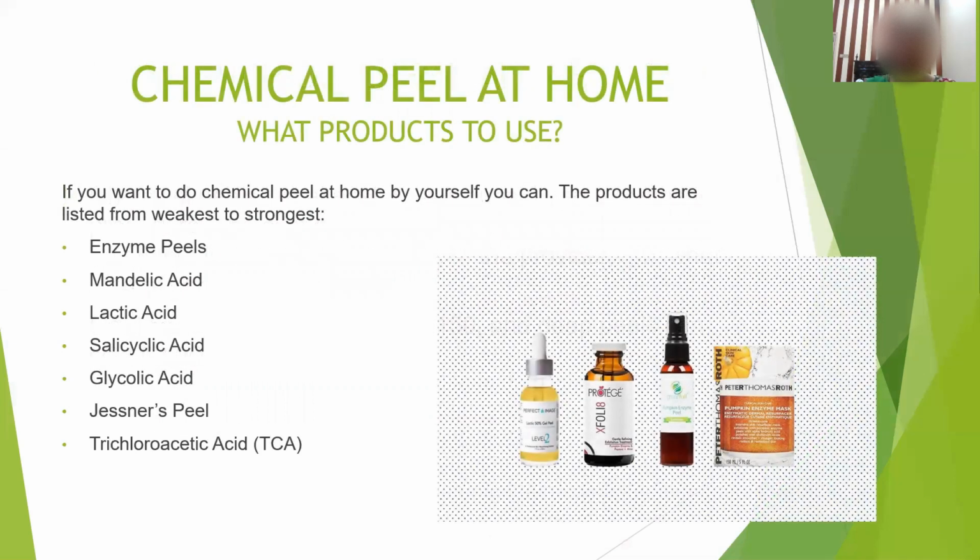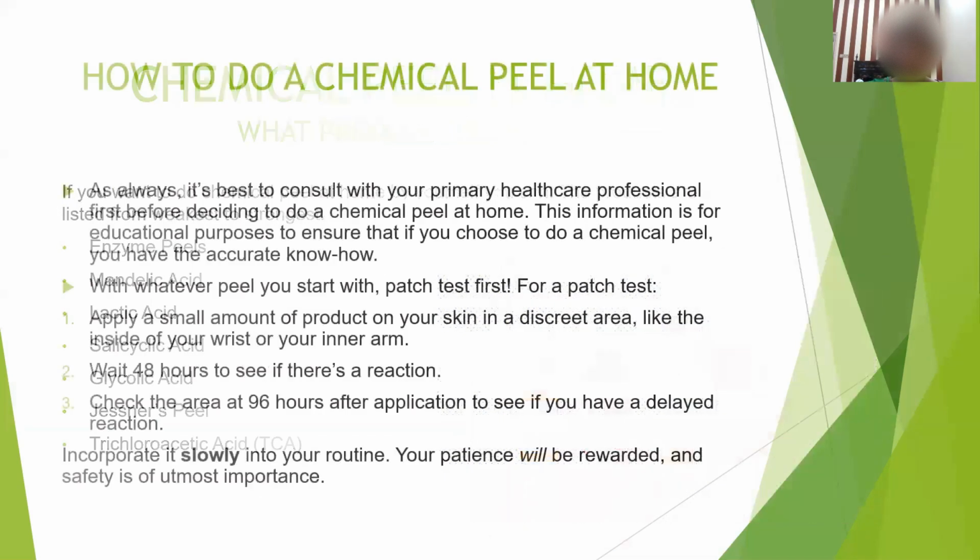If you want to do a chemical peel at home by yourself, the products are listed from the weakest to strongest, meaning from lightest to deepest chemical peel: enzyme peels, mandelic acid, lactic acid, salicylic acid, glycolic acid, Jessner's peel, trichloroacetic acid. These are the chemicals which you can use at home by yourself for a chemical peel.